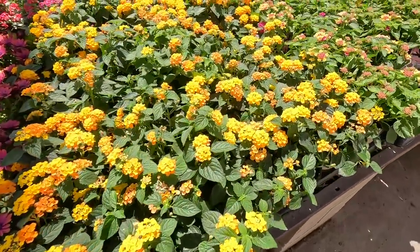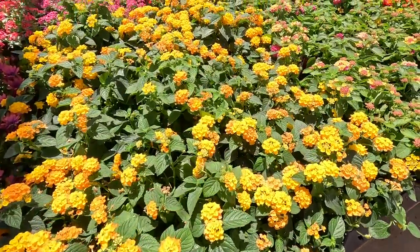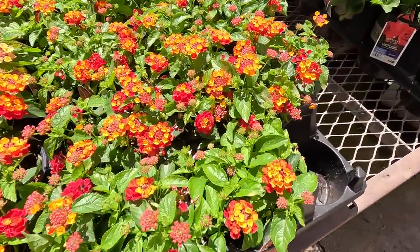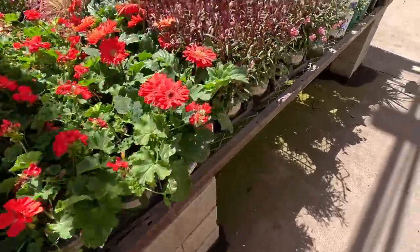Some lantana. This is the lemon zest. This is $10.98. Very bright yellow color. Some more lantana. This is hot blood red. $10.98. Geraniums, and I really want to see this guy.